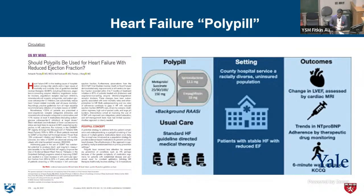This is actually being conducted in a unique, diverse, relatively uninsured patient population, so has broad implications in terms of equitable standardization of care. And the primary endpoint is an imaging-based endpoint, understanding does upfront optimization with a polypill allow for improved remodeling. This is being done with a sensitive tool, so cardiac MRI, to minimize variability and improve the power and the detection of a signal.